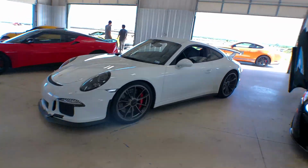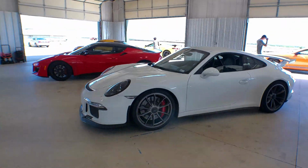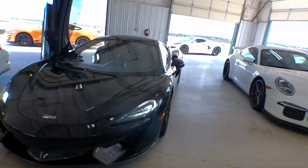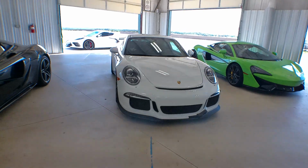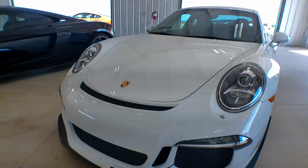Are these identical cars? Yeah, so all the doubles in these two Porsches here. We have doubles because if one is getting serviced, I got you. Sometimes we get 2 or 3 because at that time.